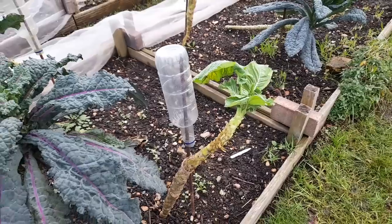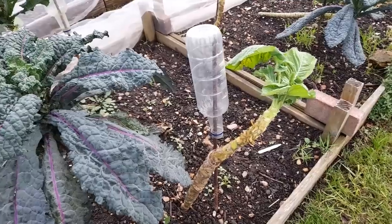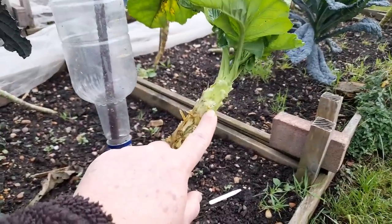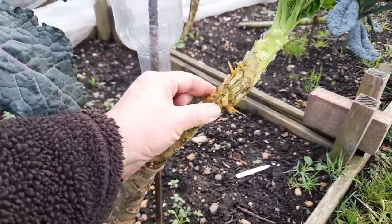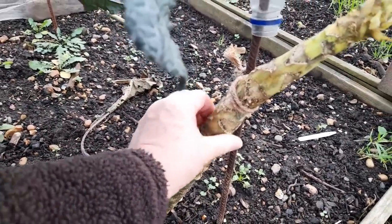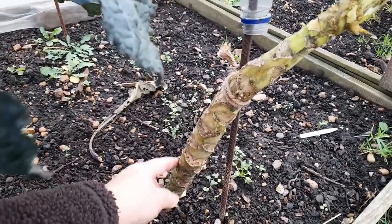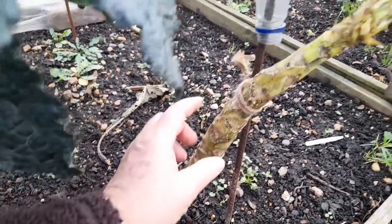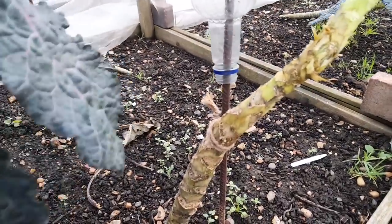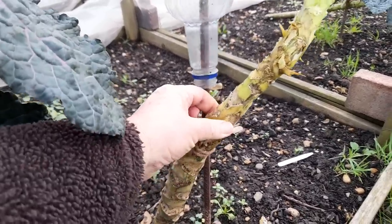But when I was talking to Vivi the other day, she was saying that some of her brassicas have virtually liquefied, and I didn't understand what she meant. But if we come down here, you can see how green this is. Come down, that's spongy, and then down here, look how soft that is. So this stem has frozen through, that one over there as well. And I'm not sure these two are going to come back.